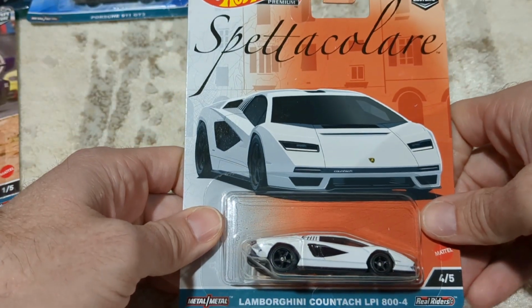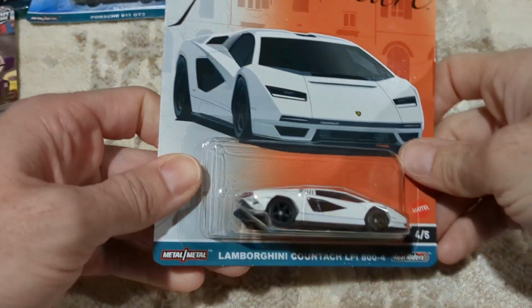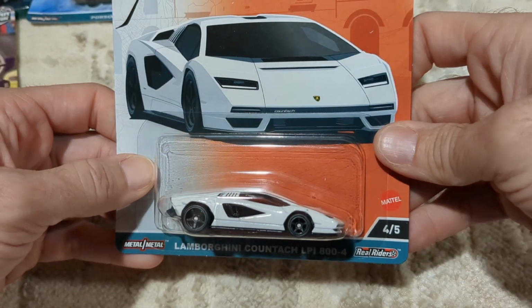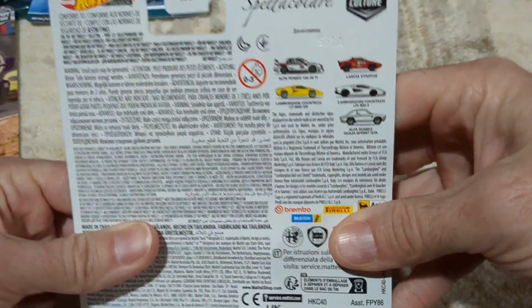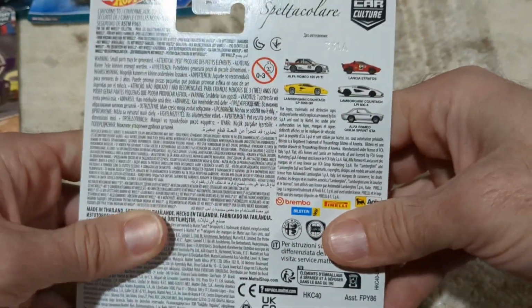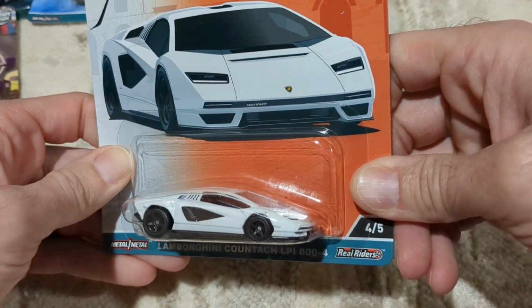From the Spectacular. You know, I know I'm not saying this right. Spectacular. I'm just gonna keep calling it Spectacular. Guys, just bear with me. I'm having fun tonight. Spectacular set, Lamborghini Countach, 804. I wasn't really interested in this casting. To be quite frank with you, I really wasn't interested in this set much at all. I did pick up the chase in it, and to be honest with you, I've already gotten rid of it. I will say it was a good looking car in black, but not anything that I was super interested in keeping. Wanted to get rid of that to get some other stuff.